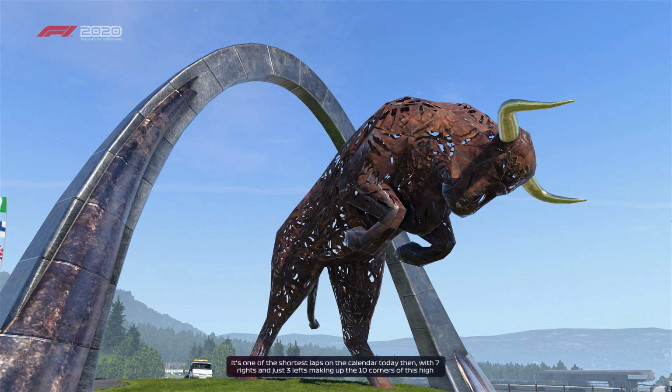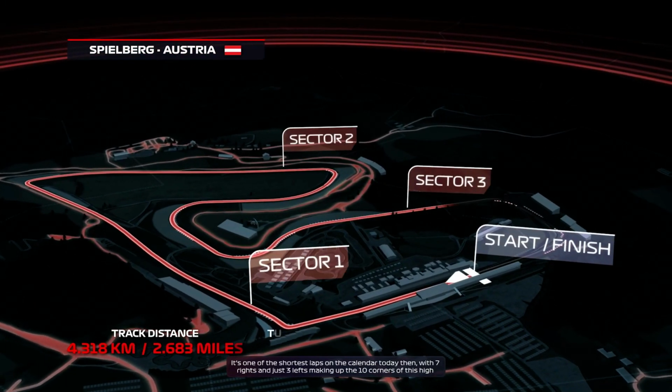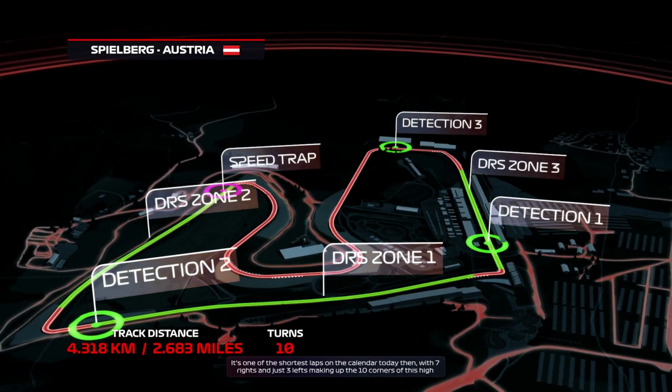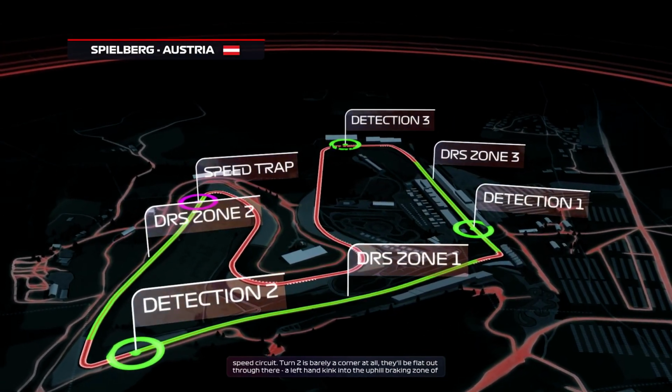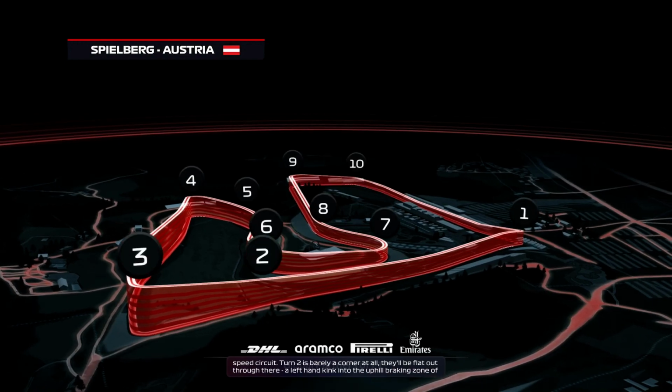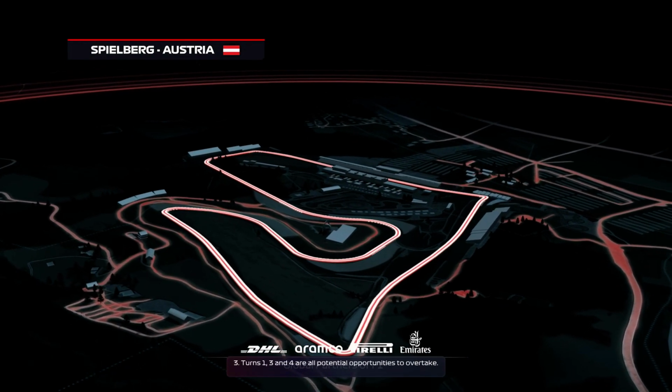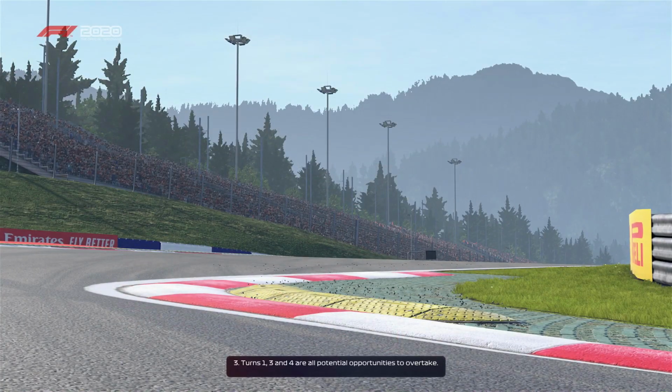It's one of the shortest laps on the calendar today then, with seven rights and just three lefts making up the 10 corners of this high-speed circuit. Turn two is barely a corner at all. They'll be flat out through there, a left-hand kink into the uphill braking zone of turn three. Turns one, three and four are all potential opportunities to overtake.